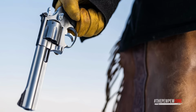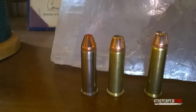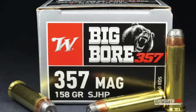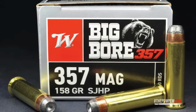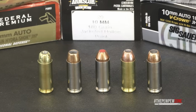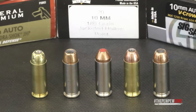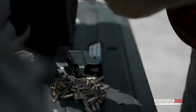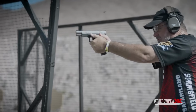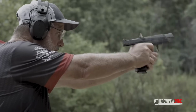Ammo availability is another factor. 9mm is everywhere, but 45 ACP and 357 Magnum are widely available too, especially in premium self-defense loads. 10mm can be harder to find, so buy in bulk or reload if you're set up for it. Speaking of reloading, all three rounds are popular among reloaders, giving you control over cost and performance. Training is non-negotiable. The 45's moderate recoil, 10mm's sharp snap, and 357's stout kick demand regular range time to maintain proficiency.